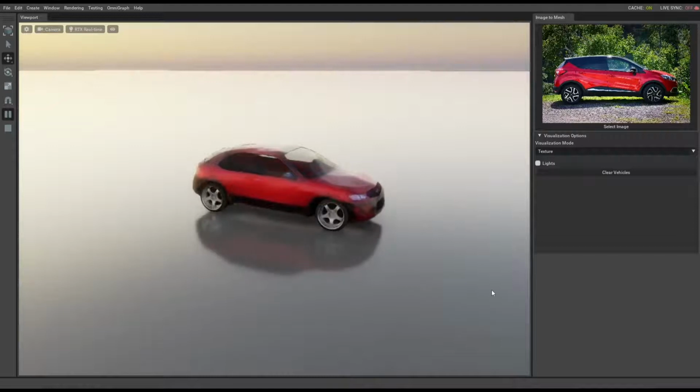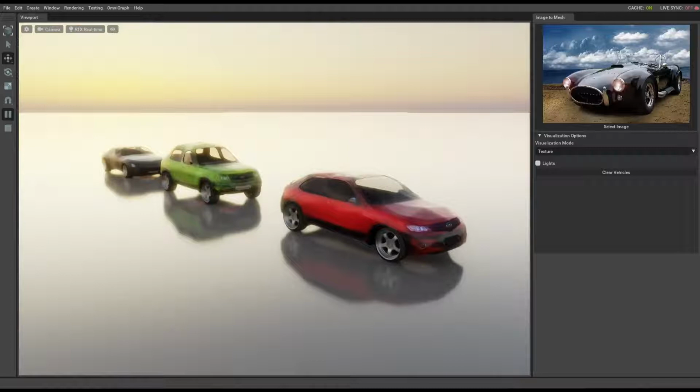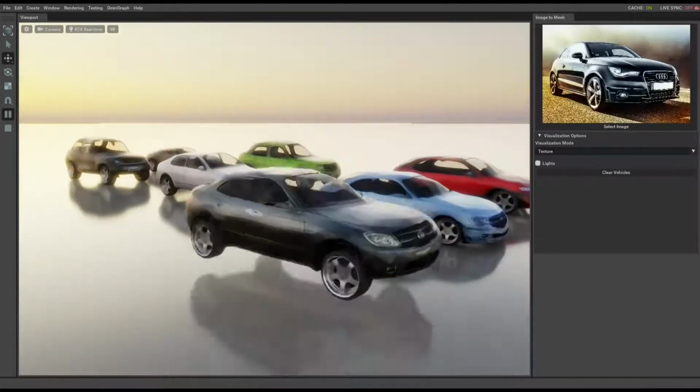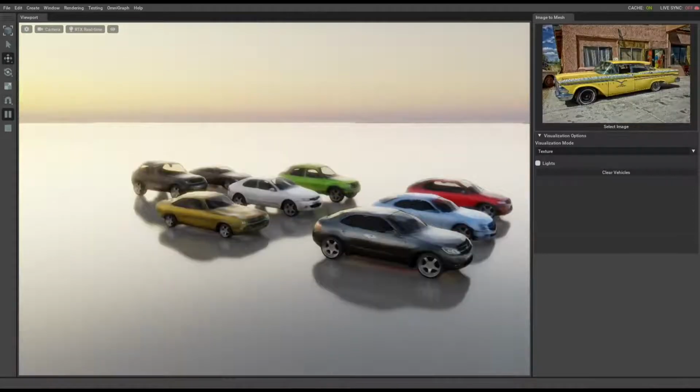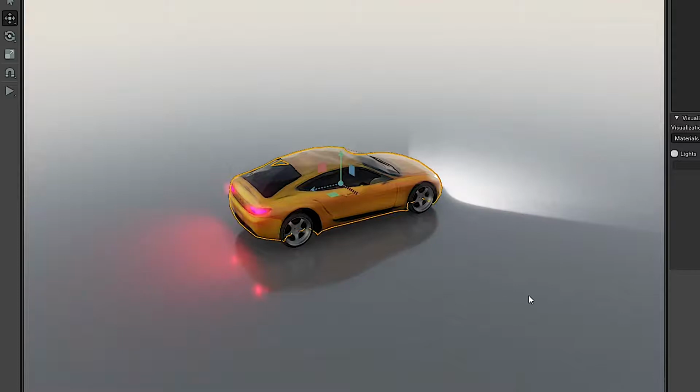The 3D model can be rapidly brought into NVIDIA Omniverse, the open platform for real-time virtual collaboration and simulation. This means, for example, a single photo of a car can be turned into a 3D model, complete with working headlights and blinkers, and driven around in a virtual world.